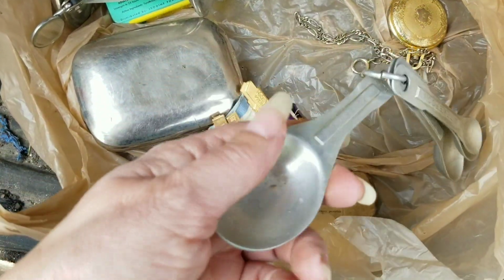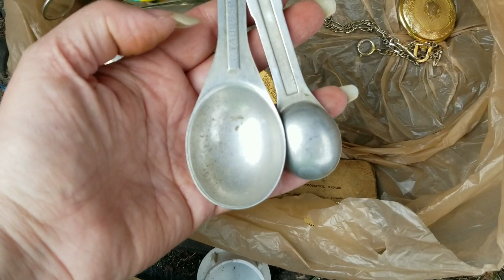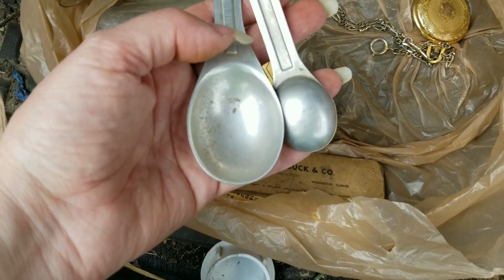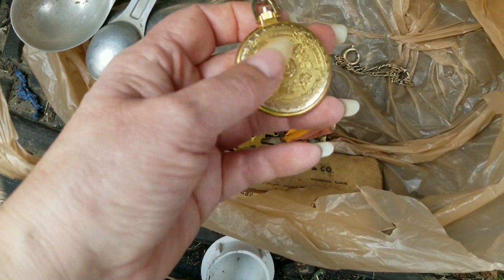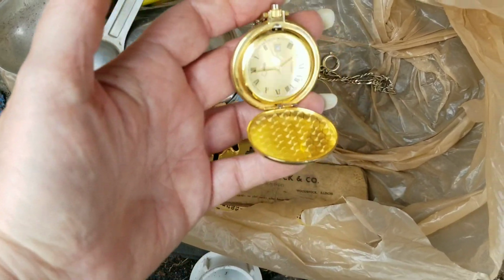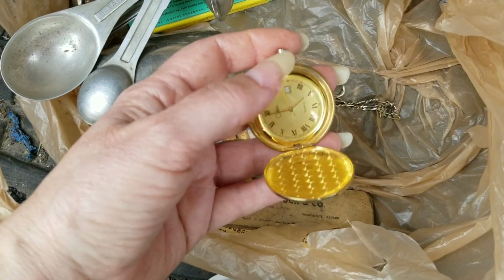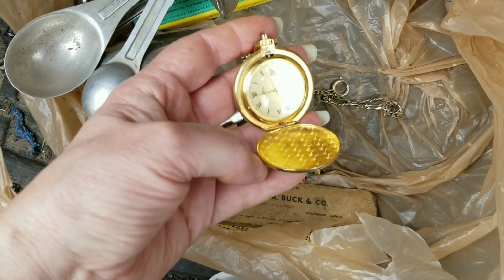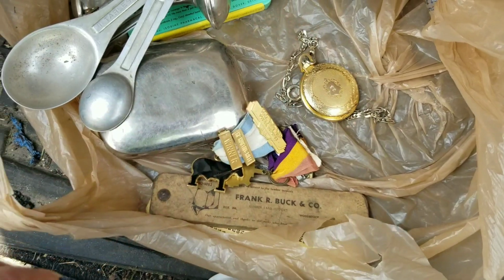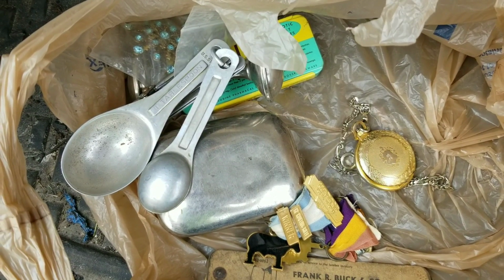These are the best measuring spoons. I actually inherited a pair, and I have them put away for safekeeping. But I'll use these because these are sturdy and wonderful. And then I got this. This feels newer, but for the price, I couldn't leave it there because I love to use this sort of thing in art because you put little collages in the center there. I think that's really cool. Of course, I always check to make sure they don't have any value that I'm not aware of first.